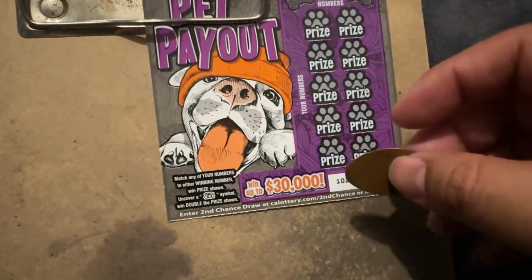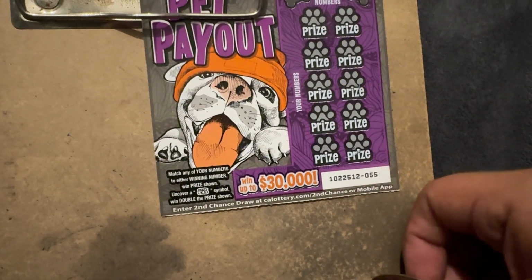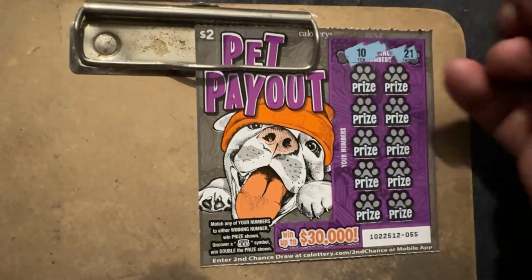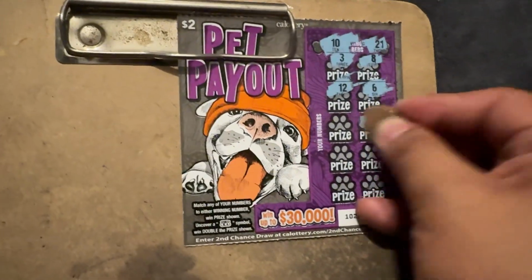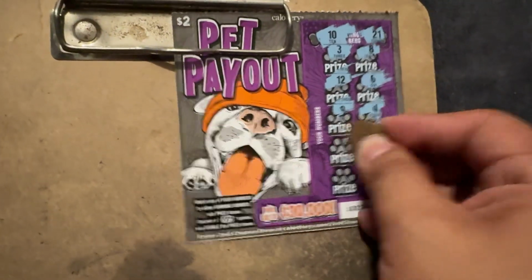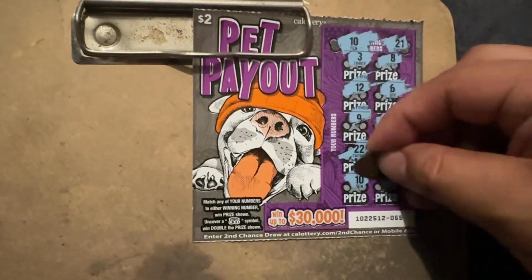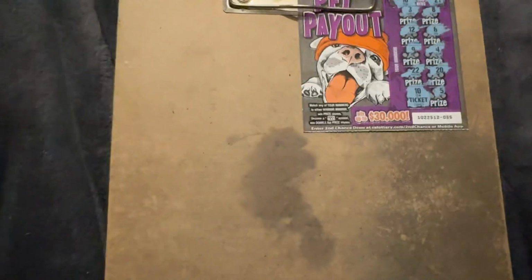So this is a $2 scratcher. It says match any numbers to either of the winning numbers, win that prize. Uncover a double money back symbol to win double that prize. Okay, so let's see. The winning numbers are 21 and 10. I matched 10. So I matched 10 and 10, and it's a free ticket. I'm sure they have like a million tickets or more. So I'm one of the million people to get a ticket, of course, because there's a lot. There's also a lot of losing tickets.